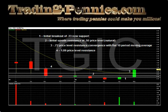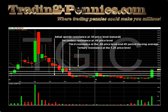The third was the 0.72 price level, as it served a convergent point of both price resistance on 2 prior spike lows, as well as a 10-period moving average on the current candle. The fourth was another price resistance level at the 1.09 price level. On the weekly chart, we saw price level resistance levels at the 0.50, 0.66, 0.88, and the 1.20 price levels.